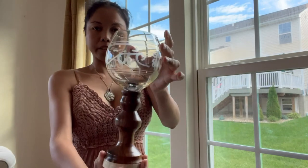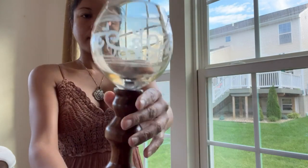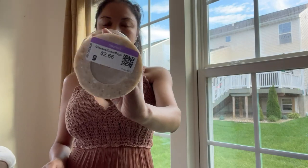Next are these goblets right here. I really love the detail of this. It's wood, and the top is glam. And this one was $2.66 at Goodwill.